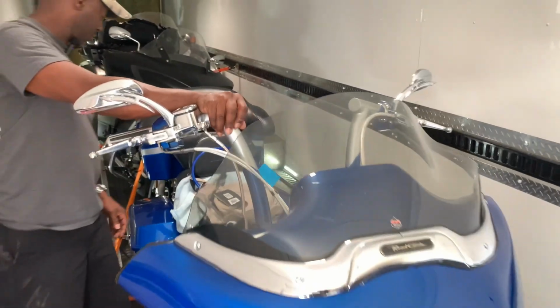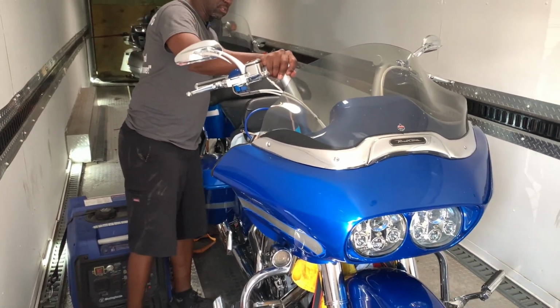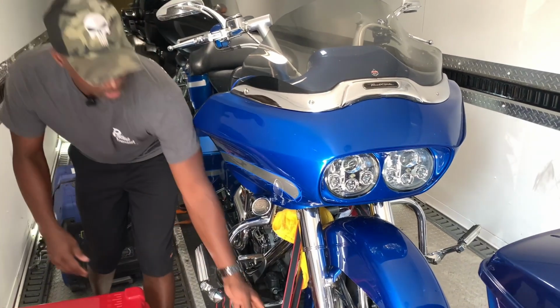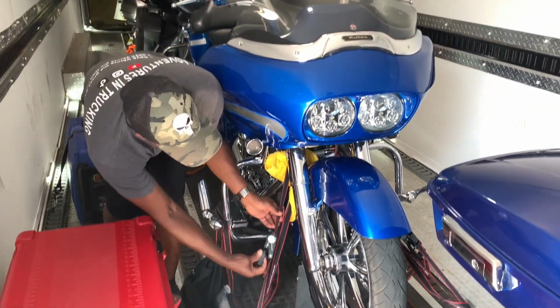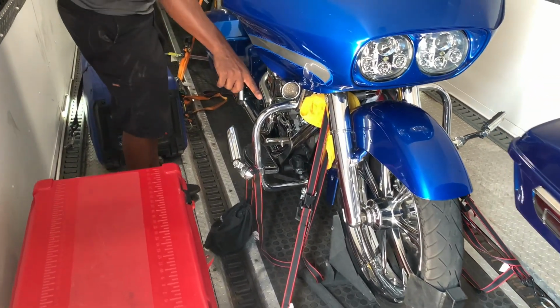Let's check this one out, see what we got here. I need to maybe snug this one a little bit. Can't do too much, but this one is riding good. It's in a bike tight up here, in the front wheel here.